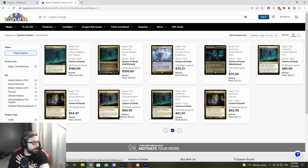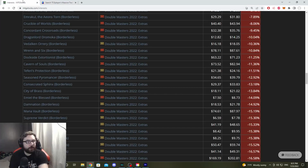And then everything else after that. We've got the one from the list being at its lowest pricing. We have the base version from Double Masters 2022 going for $61. And then, of course, the foil etched, which we were probably going to get to, is the second highest costing one because the foil etched cards are worth the money.